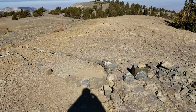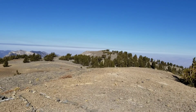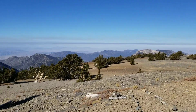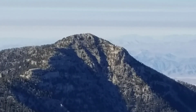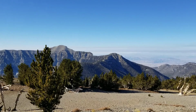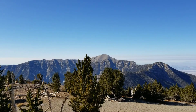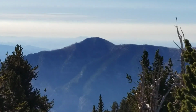Okay, summit of Mummy Mountain, our second summit in the 5-peak day, and we got to keep moving. So heading back down and over to Lee Peak, which is our next peak. And then after that, Charleston Peak. It's actually 11,900. We're 11,500 approximately right now. So as you can imagine, we're going down and up. And then finally, Griffith Peak.